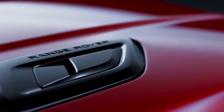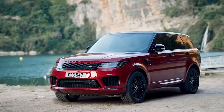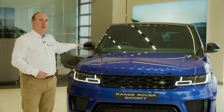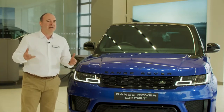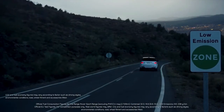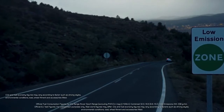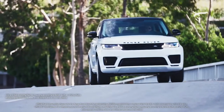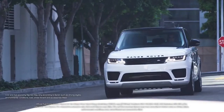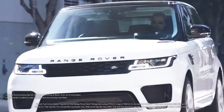The muscular lines and performance-inspired bonnet vents complement traditional Range Rover design features like the floating roof and continuous waistline, and combines that with a more aerodynamic shape than previous generations. If you choose the plug-in hybrid model, it is also one of the most economical to run, and the CO2 emissions of between 75 and 85 grams per kilometre mean the benefit in kind rate is from just 18% this year, and it escapes the London congestion charge until October 2021.